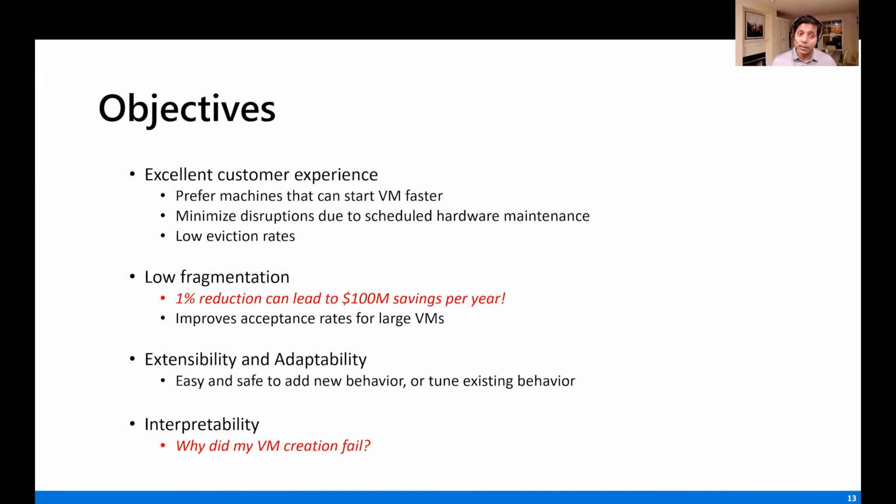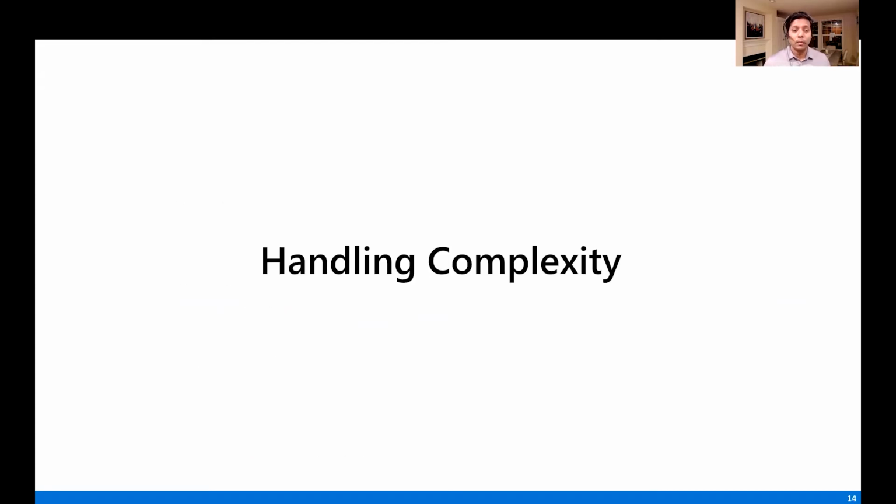There are a few objectives that are actually about Protean itself. Extensibility and adaptability. It should be easy and safe to add new behavior or alternatively tune existing behavior in Protean. Then there is interpretability. A very common question that we have to answer is, why did my allocation fail? So it is important to provide detailed reasons for allocation failures. To summarize then, the hardware is diverse, the requests vary widely and can be hard to predict, the objectives are many. Protean has to make correct, high-quality placement decisions and in a way that is robust and understandable. Let us see how it achieves all of that.